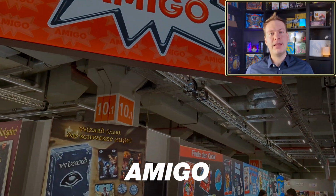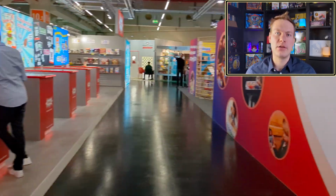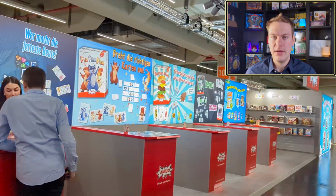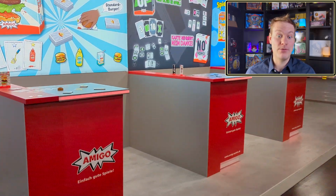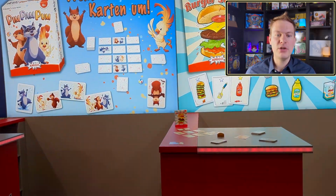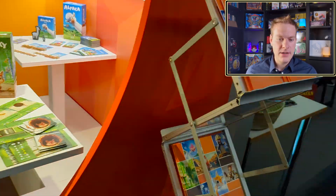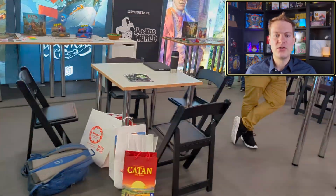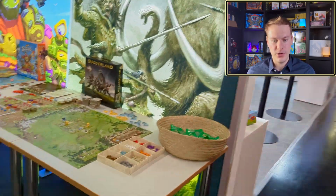Amigo, if you haven't played Wizard, it is one of my recommendations for a very cool little card game. You can play that with friends. Super inexpensive, just a quick, fun game. One of my favorites, by the way. Amigo makes a lot of these smaller, cool things and sets. And one more time, just way too many small games. Each one of these is a different game. Just way too many for me to comment on all of these.